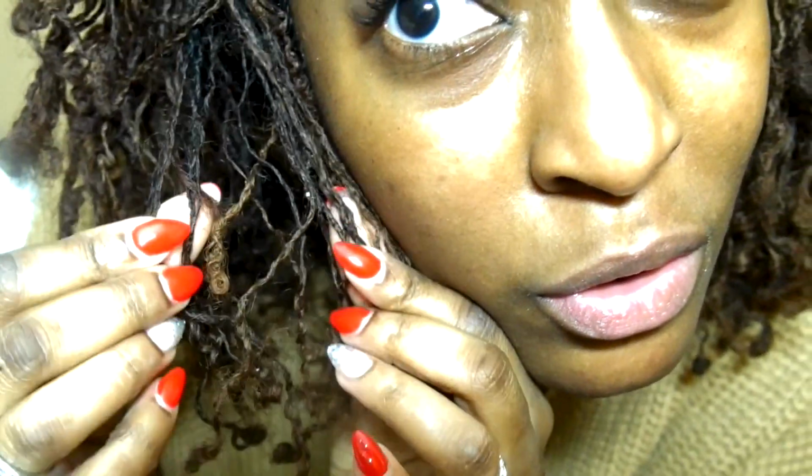All throughout my hair, even though I had a rough install, in my opinion, because it took so long and there was a lot of miscommunication during the process, I still feel like what I was left with, my locks, turned out pretty great. So I can't really complain about my locks themselves.